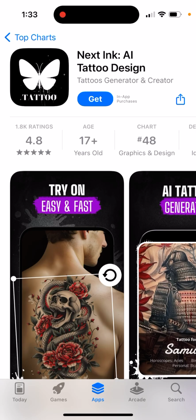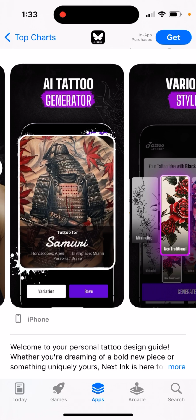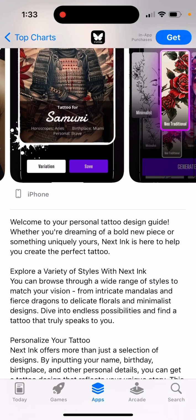So, Next Ink app, AI tattoo design. So how to install it? So just a super cool app to try on, and AI tattoo ideas. Welcome to your personal tattoo design guide.